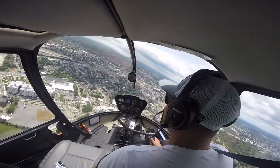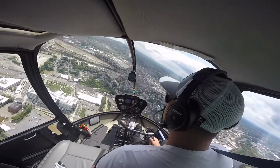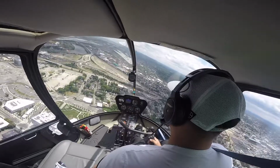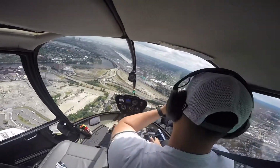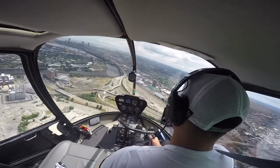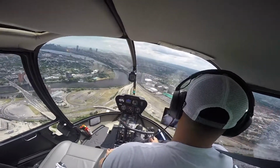JetBlue 781, Boston Tower, taxi via Echo Mike, crossing 4 left. American 1087, now keep your speed up, cross runway 4 left, approach, and you're going to have the right view. 4582, Boston Tower, on runway 33 right, cross runway 4 left, traffic 2 mile final.